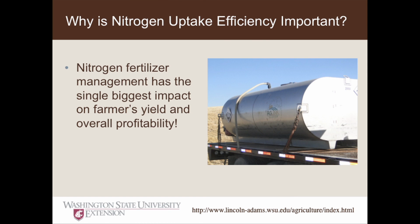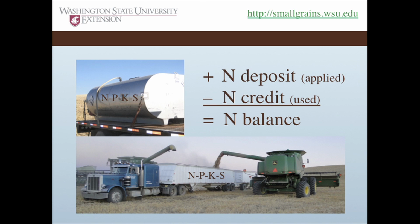Why is nitrogen uptake efficiency important? For a farmer, nitrogen fertilizer has the single biggest impact on the farmer's yield and their overall profitability. So talking in those terms really helps get the point across. This is one of the things I always really encourage farmers when looking at nitrogen and how it goes.